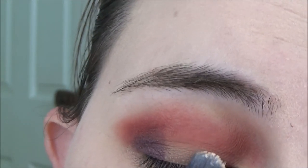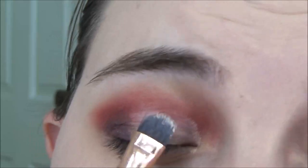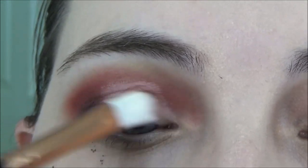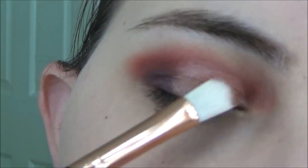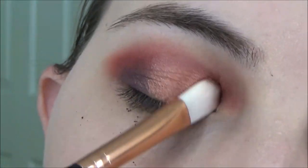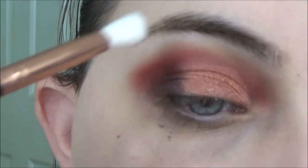Okay, so now we're going to do a cut crease. Just grabbing some concealer and just cutting it out. I'm going to grab Tiffany and just put where I've done the cut crease. Clean blending brush and just blend it all together.